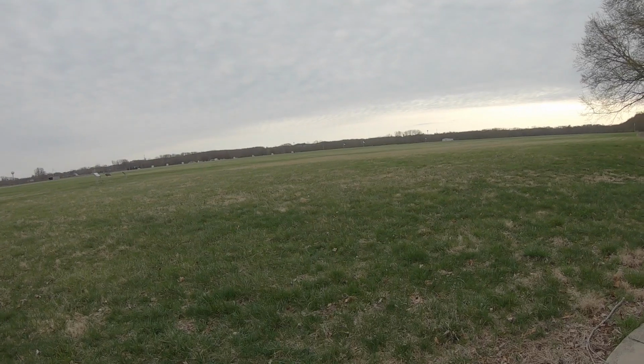But another site you've got to go to around Dayton is Huffman Prairie Flying Field. And this is where the Wright brothers came and perfected their flying after they went to Kitty Hawk, North Carolina. And this is a field. It was a farm field then, and it's an open field now.